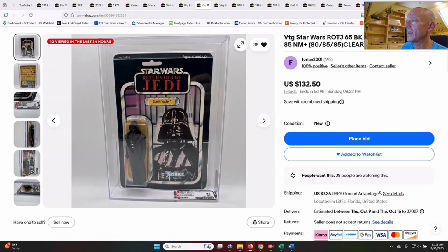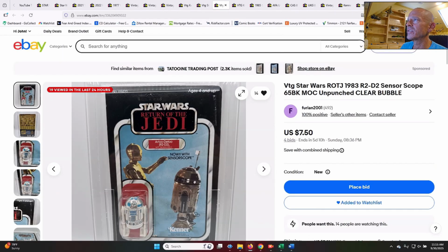He's got a Made in Mexico AFA 85 for Darth Vader. This is another archival case, an absolutely beautiful item. That one's at $132.50. 80, 85, 85 are the sub scores. And again, that one ends Sunday.